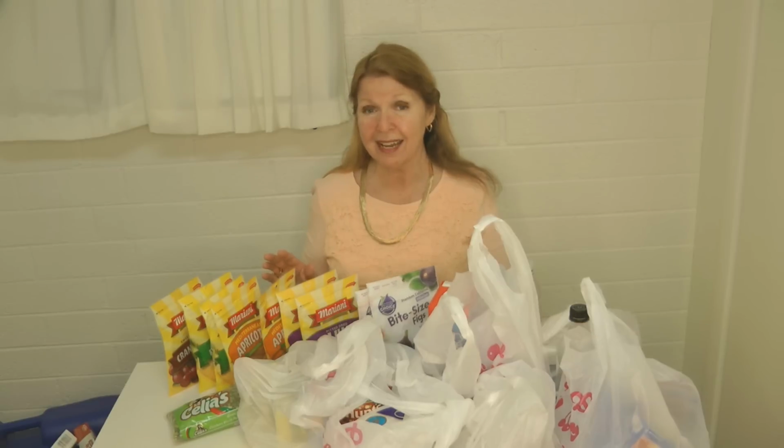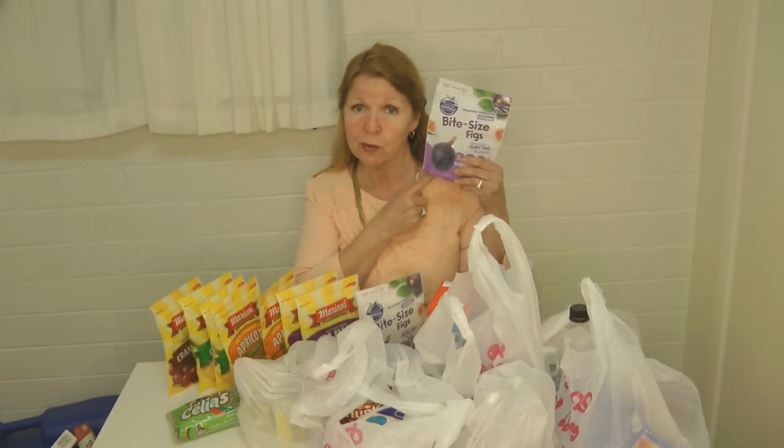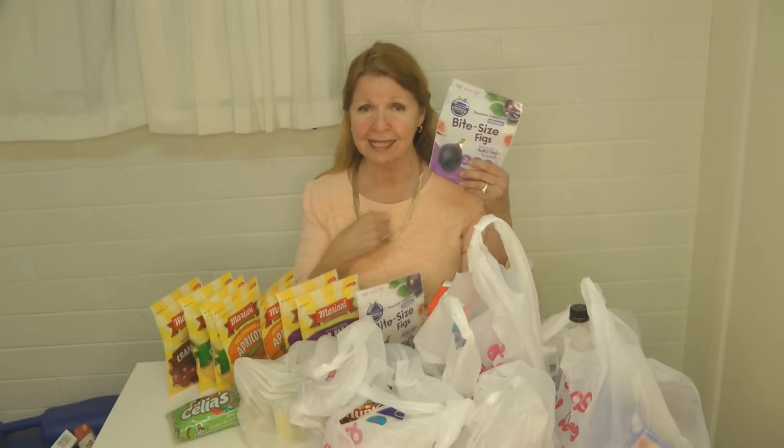A can of fruit, the last time I bought it, was $1.98, I think, and these have more fruit in them than a can of fruit, and they were 99 cents. So I think these are a great deal.